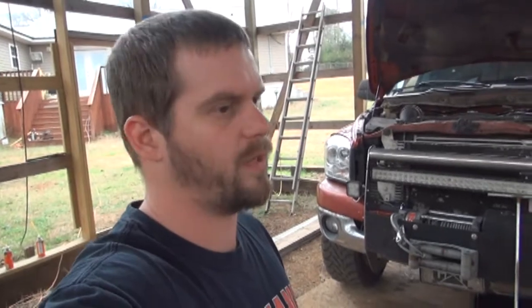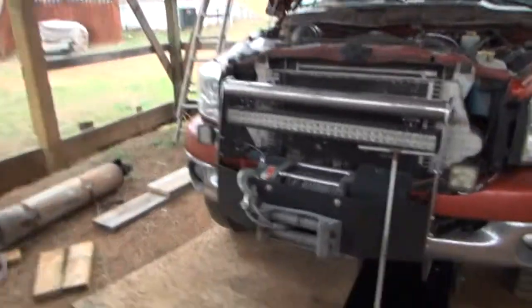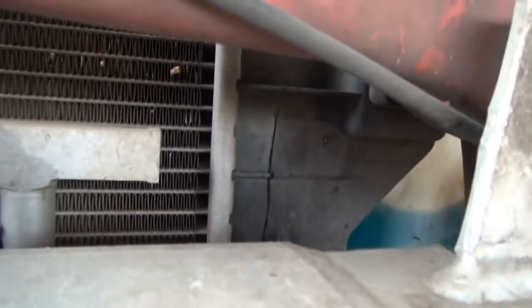What's going on, guys? Today is radiator day. I know I showed a video on here a few months back where I got a crack in my radiator. I've just been running it. There's a crack. You can see it leaking water out of it there.